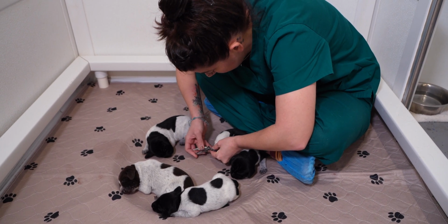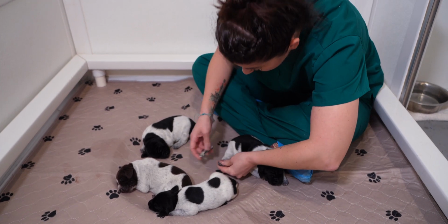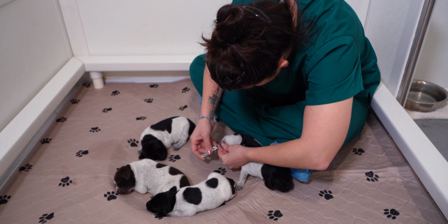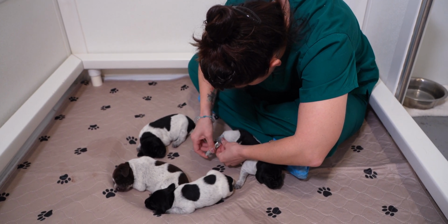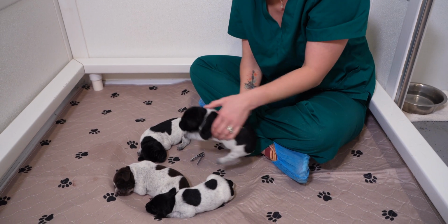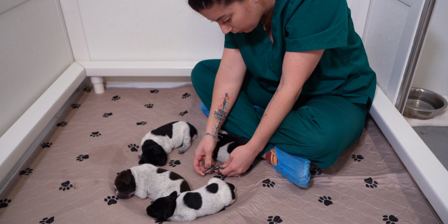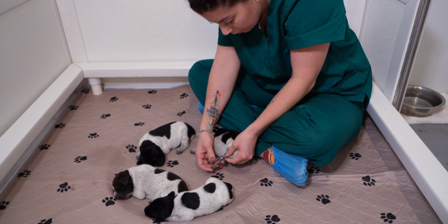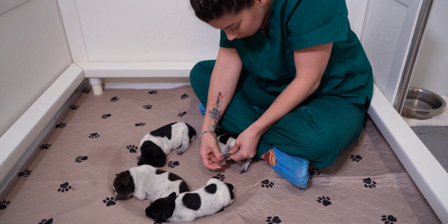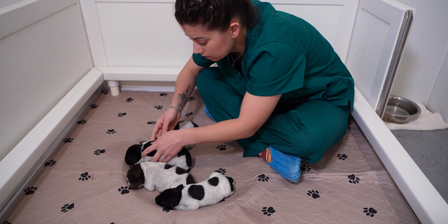So we will definitely keep you posted on how these guys continue to develop, as well as how their tails come out and when their eyes start opening up. Those are all fun things to be able to show you. And then also when we start the weaning process, how we go about making puppy mush, what goes into that. Okay, last but not least, come here, Thunder.